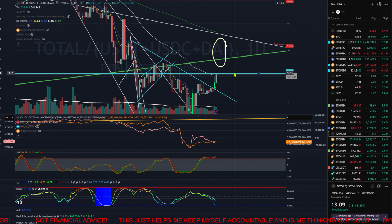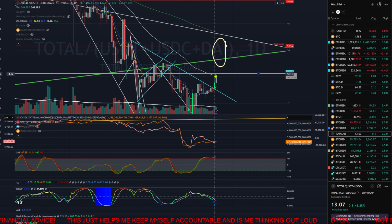So take profits along the way, one foot out the door. I've got a fair few longs open at the moment, but I've already put my stop losses into profit and just going to let them ride.